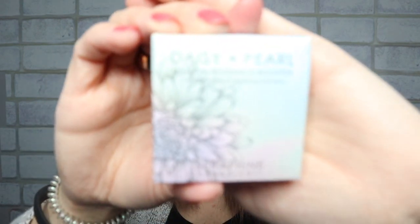Okay, last thing in the bag. Daisy and Pearl. This is the Natural Radiance Booster. Oh, no, sorry. This is from Seraphine Botanicals. This is the Natural Radiance Booster in Daisy and Pearl. Seraphine's products are made from plant-based, fair trade, sustainably sourced ingredients. This highly pigmented highlighter, it's a highlighter, okay. It's made with natural daisy flower extract and jojoba seed oil to nourish and hydrate your skin. All right, let's check it out. This is really pretty packaging.